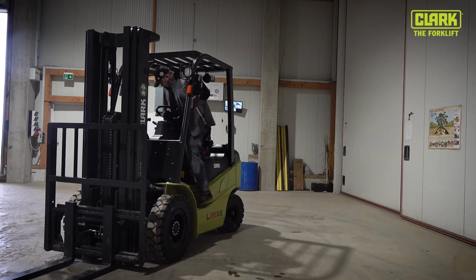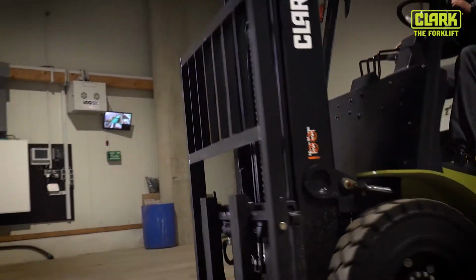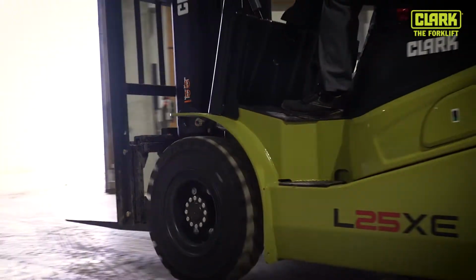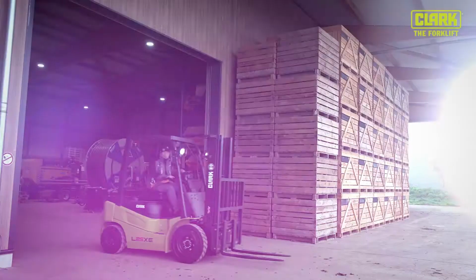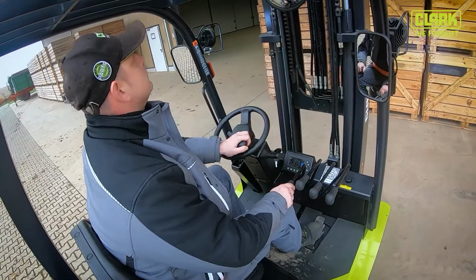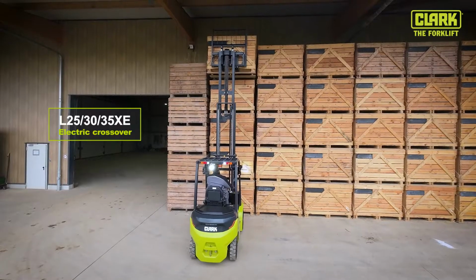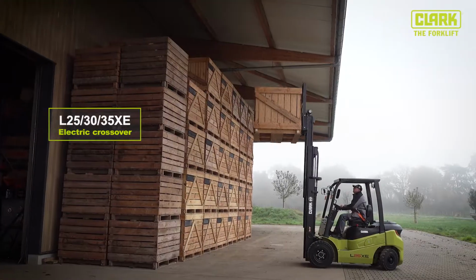Are you looking for a powerful, energy-efficient, and quiet forklift truck that can seamlessly replace your existing diesel or LPG trucks? Are you ready to switch to a new level of efficiency and performance? The new L25XE crossover series from Clark is the next generation of electric forklifts.